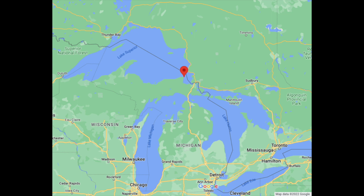After visiting Tahquamenon Falls, we headed over to Whitefish Point. Whitefish Point is located about 1.5 hours drive away from the Mackinac Bridge in the Upper Peninsula of Michigan. It is home to more than 200 shipwrecks that lie in the immediate vicinity at the bottom of Lake Superior. The area is known as the Lake Superior Shipwreck Coast.